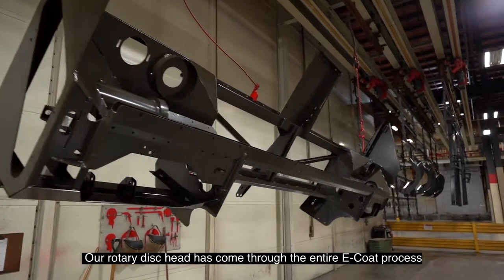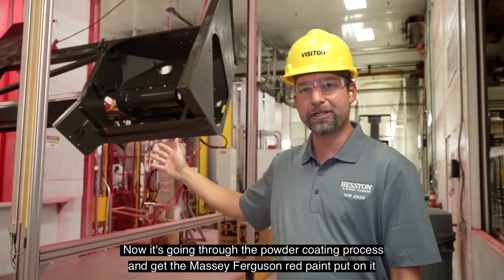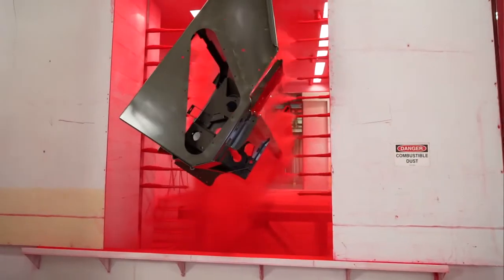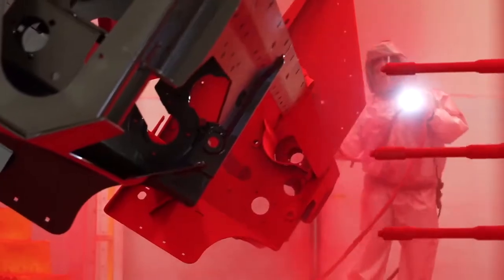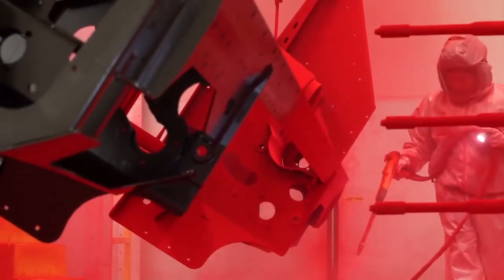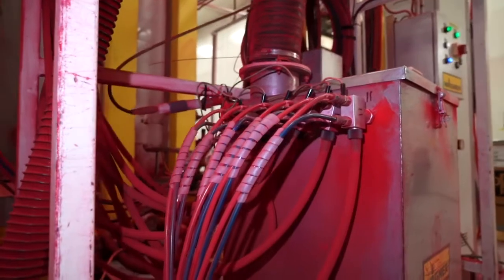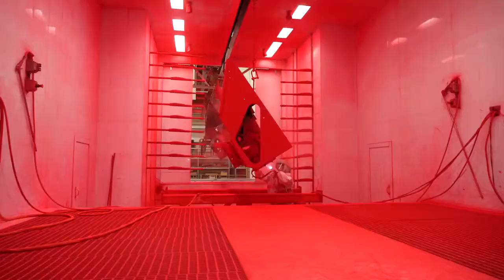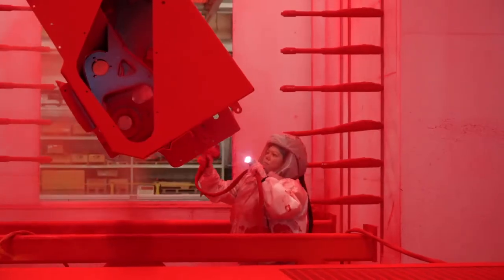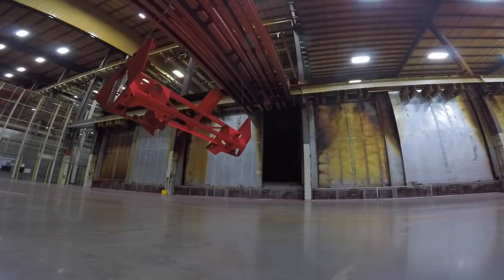It has come through the entire e-coat process. Now it's going to go through a powder coating process and get the Massey Ferguson red paint put on it. After the powder coat process, the pieces go into the oven for the baking.